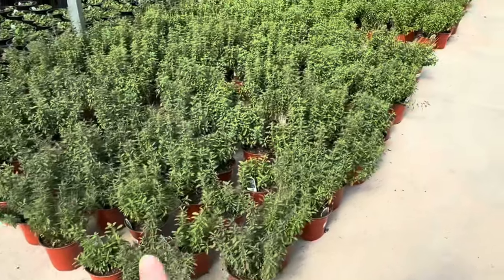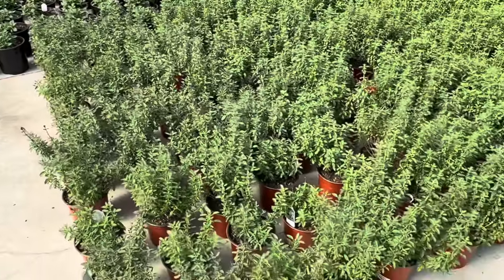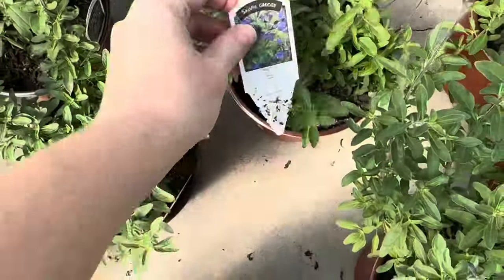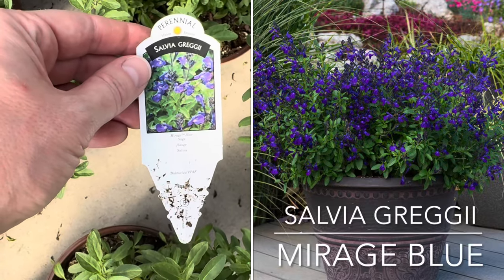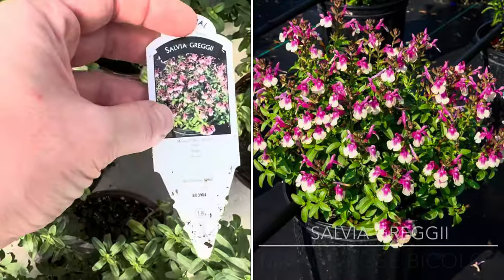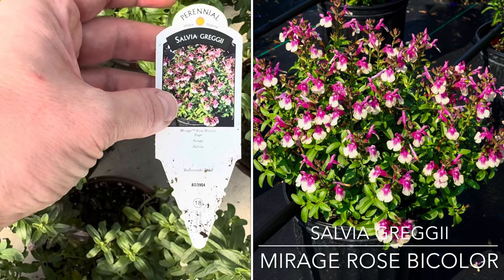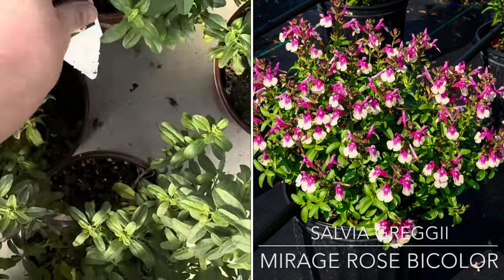$9.95. Looks like we got a ton of Salvia Greggi here. So we're gonna have a bunch of varieties of that. They usually have a wonderful selection. So let's see what varieties. We have Salvia Greggi Mirage Blue. I bought this one last year, Salvia Greggi Mirage Rose Bicolor. These are all about 12 to 14 inches tall.